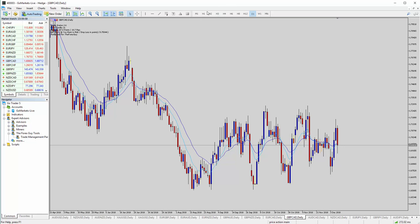Pound CAD, it just looks like a ranging market at the moment, so we'll just sort of roughly plot those things there.